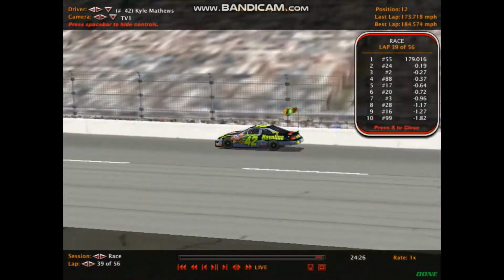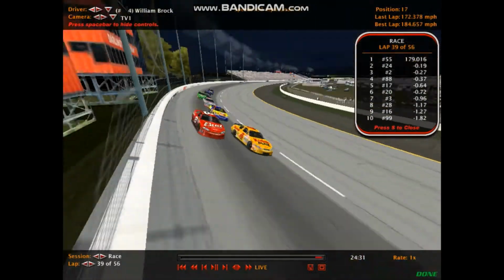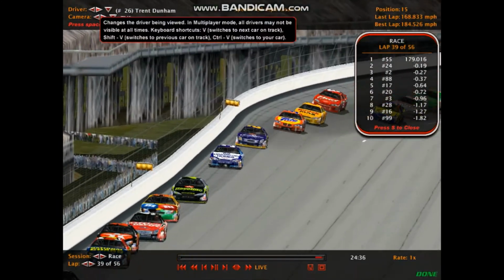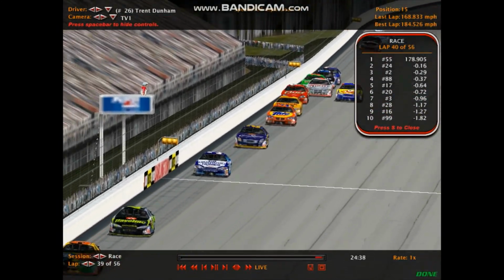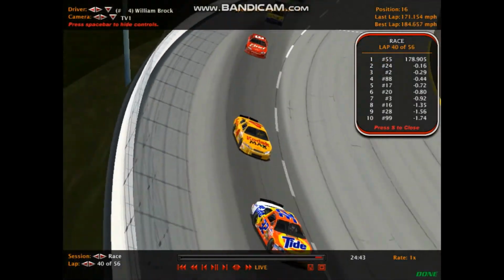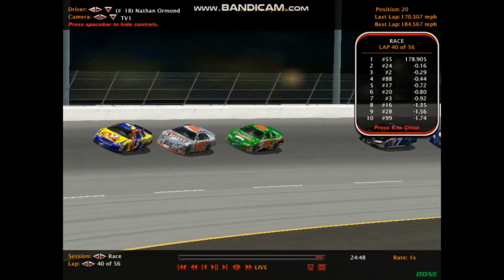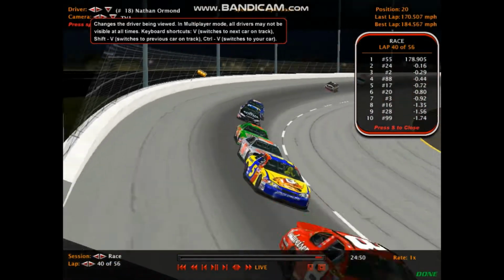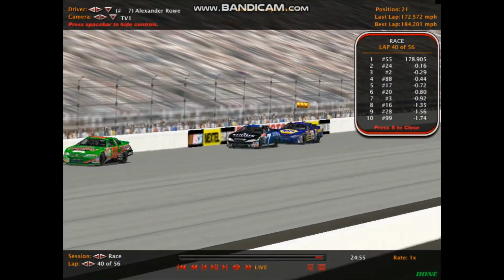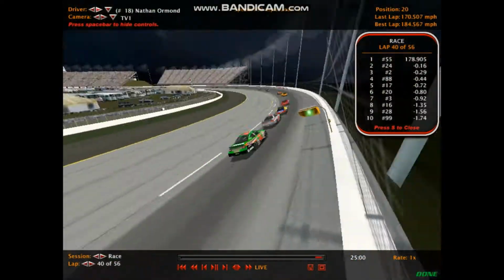Laura Chung running 11th. Kyle Matthews now at the 12th. 13th is Daniel Bouchard. 14th is now Trent Dunham. 15th position is now Zachary Fitzwater. William Brock 16th. Amanda Evans 17th. Seth Cole 18th. Bill Parker's 19th, and Nathan Ormond's moved up into 20th position right now in the Interstate Batteries Pontiac. Alexander Rowe 21st, and Allison Rain is in 22nd position.